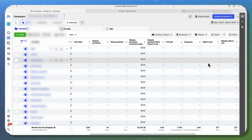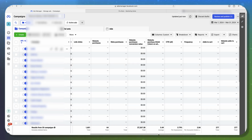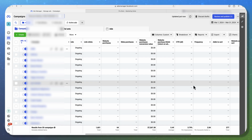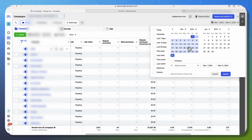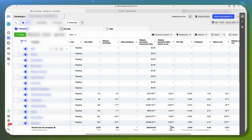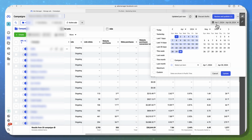So looking at March, she had another company running the ads beforehand, and they were doing a decent job. They got a 5.49 ROAS in March. And then in April, I took over April 1st, so it makes it easy. We got up to a 7.86 ROAS and $30,000 sold.